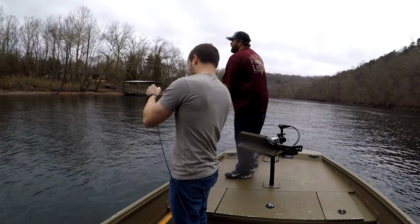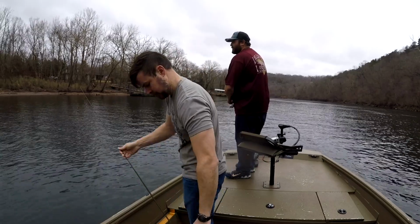I found the moss. No fish on the first cast. Yep, it means you need to work it just a little bit faster.